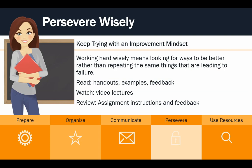That means turning stuff in, that means doing the work, but you got to do it in a way that's smart, right? So how can you do that? Well, you can make sure you're reading the handouts. Look at the examples that I give you of the assignments. Look at my feedback if I've given you feedback on anything. Watch my video lectures, because I give you a lot of examples of what something might look like that you want to use as a thesis, but I also will give you examples of what you shouldn't do. Review those assignment instructions and the feedback before you turn something in. These are going to be ways that you improve.